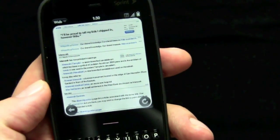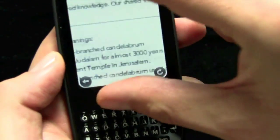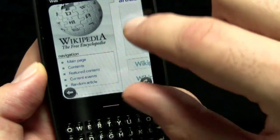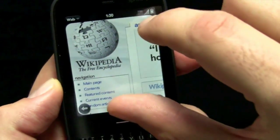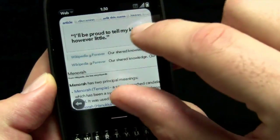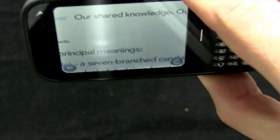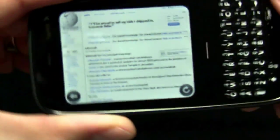And it's a little bit harder on Pixi than it is on Pre because Pixi is just physically smaller. But again, the web browser works very well. It renders quickly, renders true, looks beautiful. Just graphics, text, everything looks great, easy to read on the phone. You can go into widescreen mode as well, and you can still have access to all the features and everything.